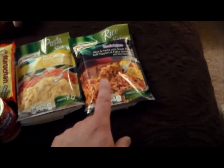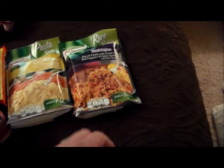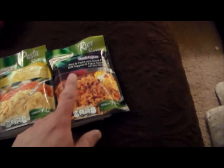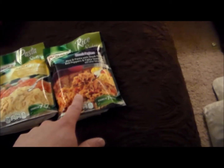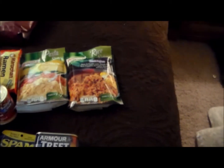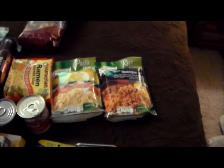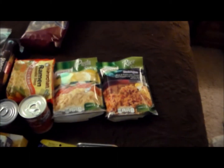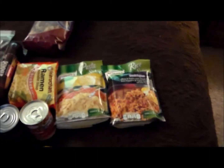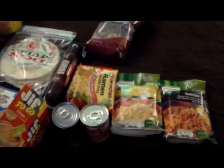In a previous backpacking trip, one of my videos where we hiked into Ruth and Naomi Lake, I took this with and put some Spam in it, and it was really good, and it kept me full all night. Which is important because eating before you go to sleep for the night when you're camping is also a way of keeping warm. So it's best to eat right before bedtime and call it a night, and you'll stay warmer at night.